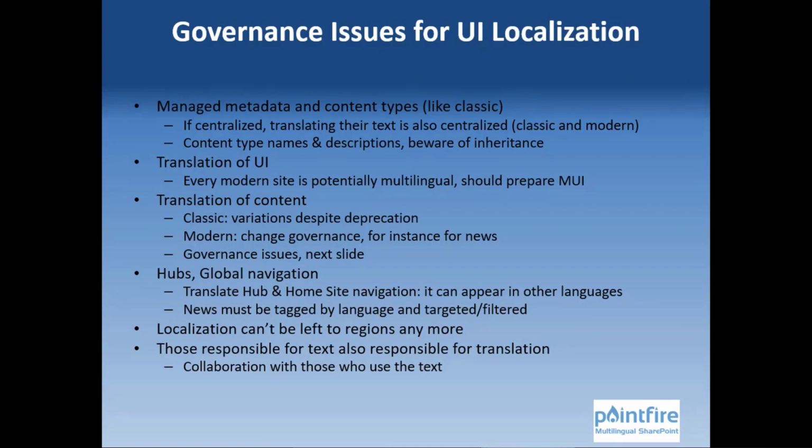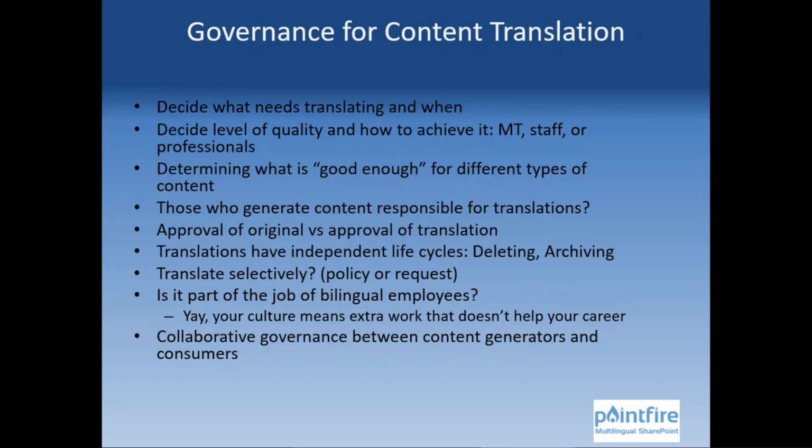Localization is not something that can be left to regions anymore. So headquarters has to be involved in the strategy for localization. And those who are responsible for creating user interface text are also responsible for the translation of that text. But you have to do it in collaboration with the people who use that text. And this is where it gets difficult. You have to decide what needs translating and when. For user interface, it's a simple decision. For content, it's more difficult. And you have to also decide what is the level of quality that is required and how to achieve it.